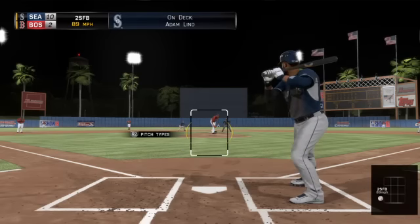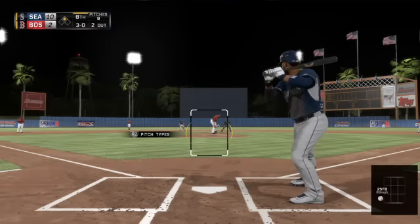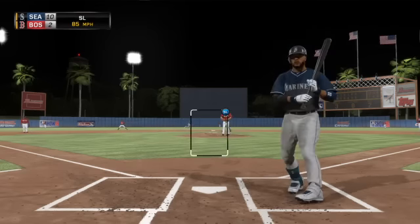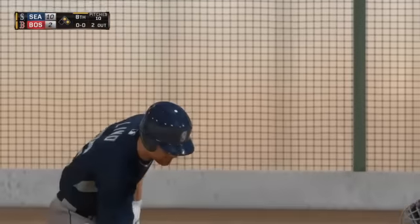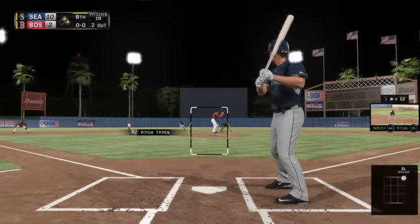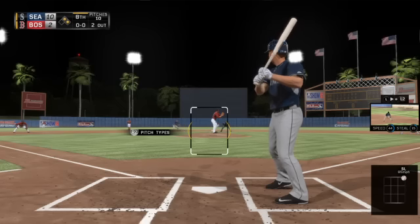Outside. 3-0 now. Here's the 3-0. And that misses as well. Ball 4, so it's a 4-pitch walk here. Adam Lind strides in, grounded out his last time through.